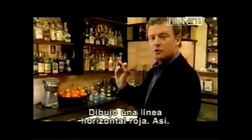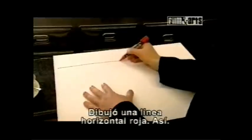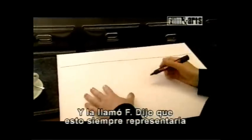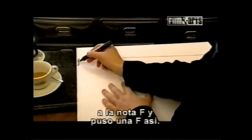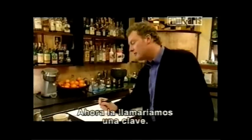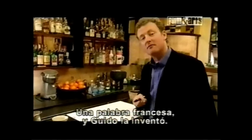He drew one straight red horizontal line, like that. And he called this F. He said this would always represent the note F. So he put an F at the front of it like that. Now nowadays we'd call that a clef, French word for key, and Guido invented it.